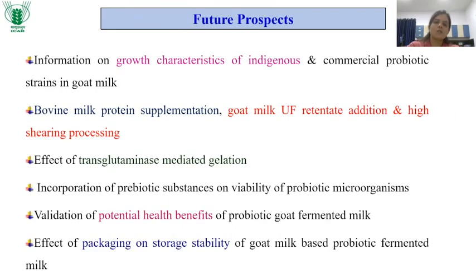And if you see about the future scope, we can think about the growth characteristics of certain strains when we are talking about fermented products, because we have to see the growth characteristics of strains, how these can be isolated or how these can be grown in the food matrix or goat milk. Then bovine milk protein supplementation, I told you, a mixture of cow milk and buffalo milk, goat milk UF retentate, ultrafiltration, high shear processing, all these technological interventions can be incorporated.